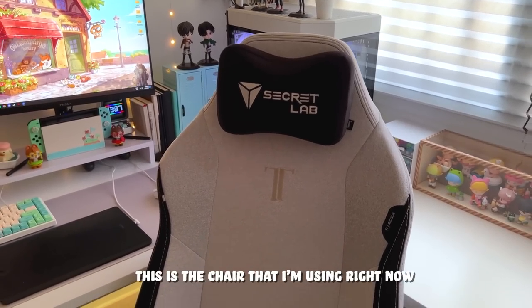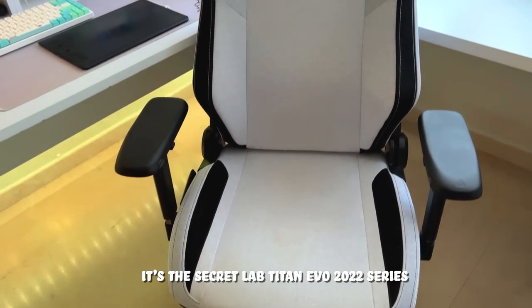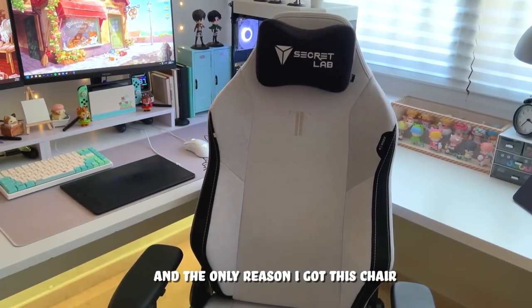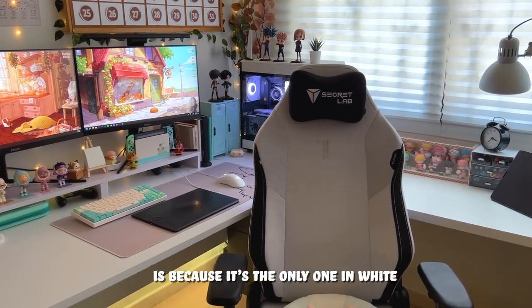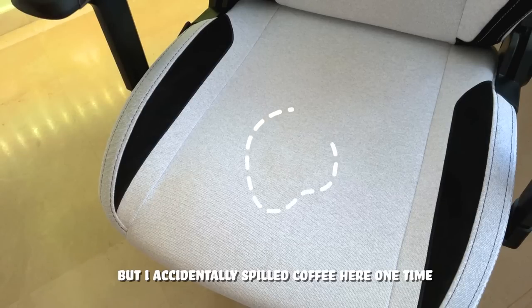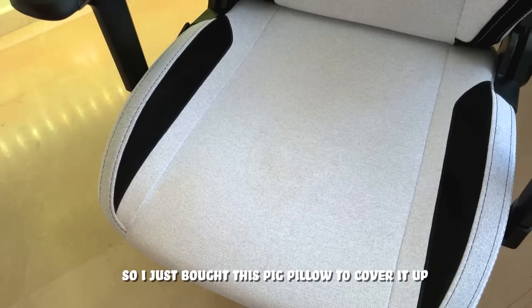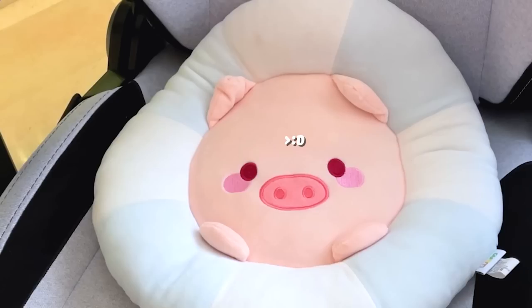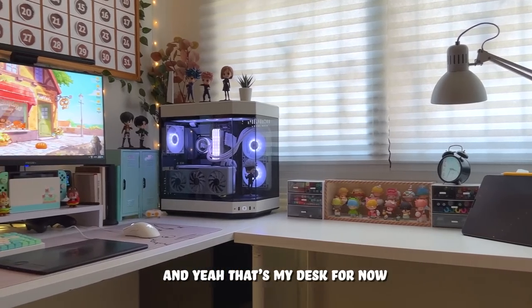Oh yeah, and I almost forgot, this is the chair that I'm using right now. It's the Secret Lab Titan Evo series, I think. And the only reason I got this chair is because it's the only one in white. And I don't know if you can tell, but I accidentally spilled coffee here one time. And I feel so sad. So I just bought this pink pillow to cover it up when I'm not sitting on it. And yeah, that's my desk for now.